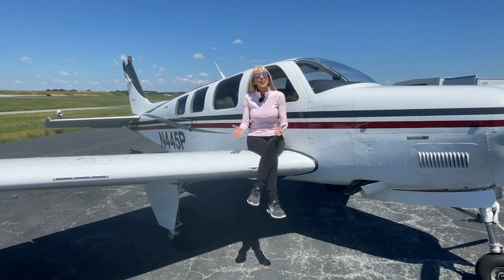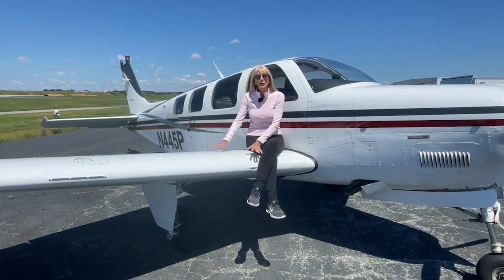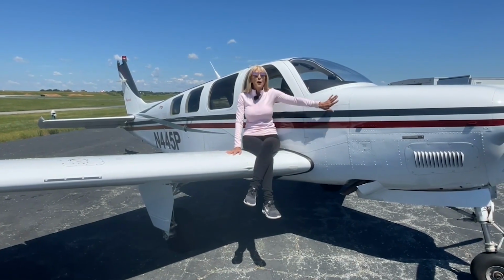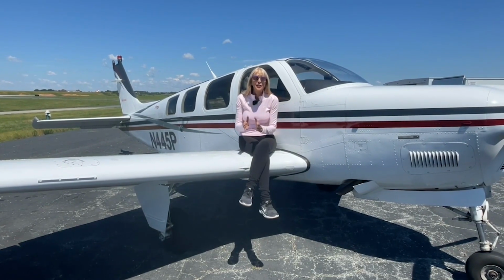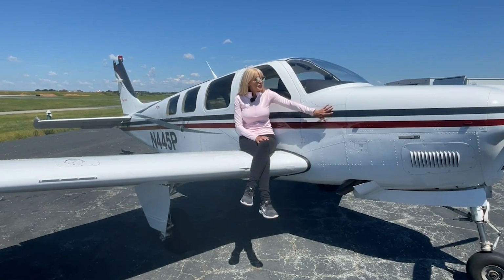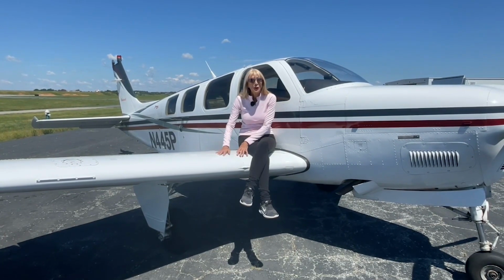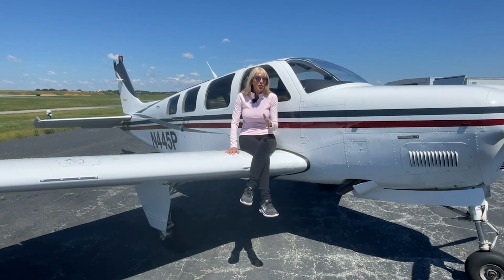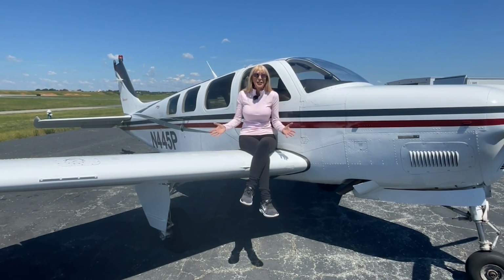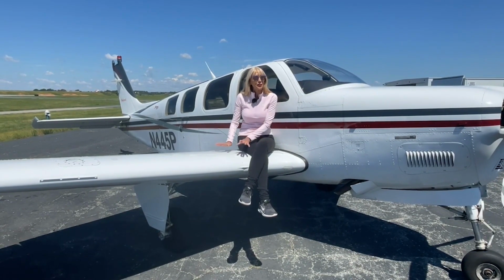So folks, this 2001 A36, she's looking for a new home. Beautiful paint, beautiful interior, upgraded avionics, and low time. Folks, only 715 hours on the engine, airframe, and prop since new. So if you do the math, she's a 21-year-old airplane, 715 hours, works out to about 34 hours average a year flight time. Yeah, she's low time, so she's very popular. She's going to fly away soon.